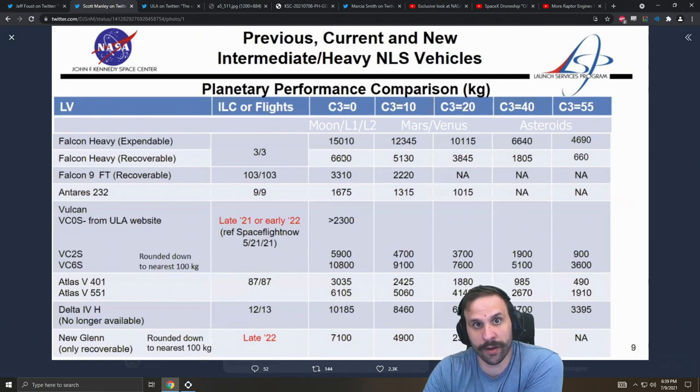This shows the bonuses of using hydrogen here, because New Glenn recoverable and Falcon Heavy recoverable. Falcon Heavy uses a Keralox upper stage. Look at the difference in the numbers. And they have similar payload capacities. Similar, not exactly the same. They're close. But look, Hydrolox definitely affords you some more usefulness here.